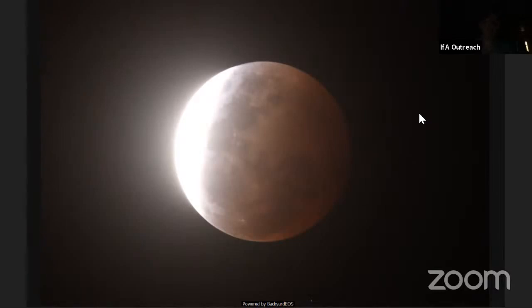So if you imagine you're looking at the moon and the sun is behind Earth, as seen from the moon, and the Earth is blocking the sun, but the red light is going through Earth's atmosphere and being bent back onto the moon, whereas the blue light is scattered in all directions by Earth's atmosphere. So that red light that's refracted through our atmosphere is what's still illuminating the moon. And now we're really seeing that coppery color. This is actually a really nice blood moon.